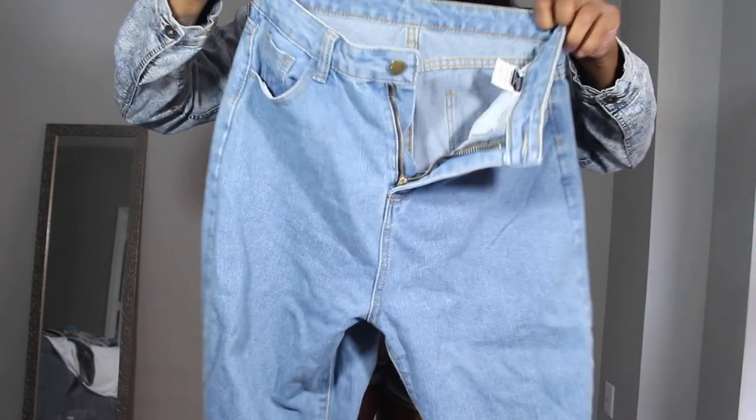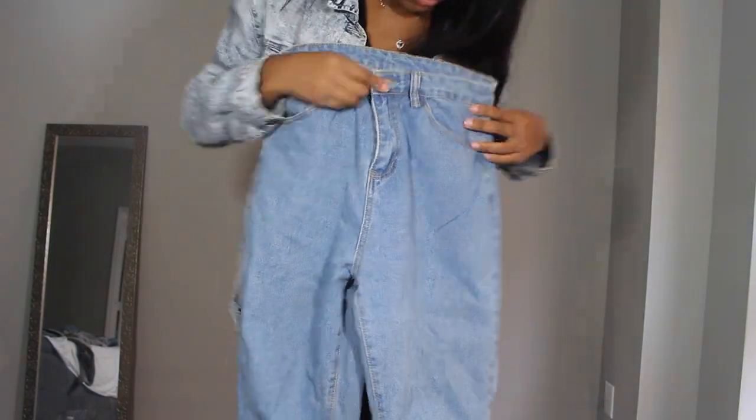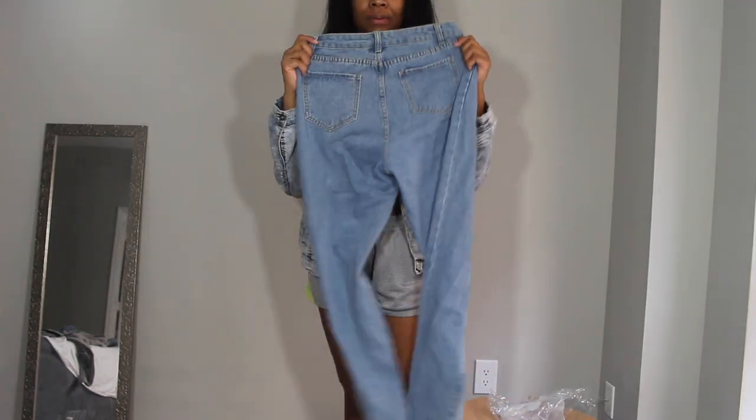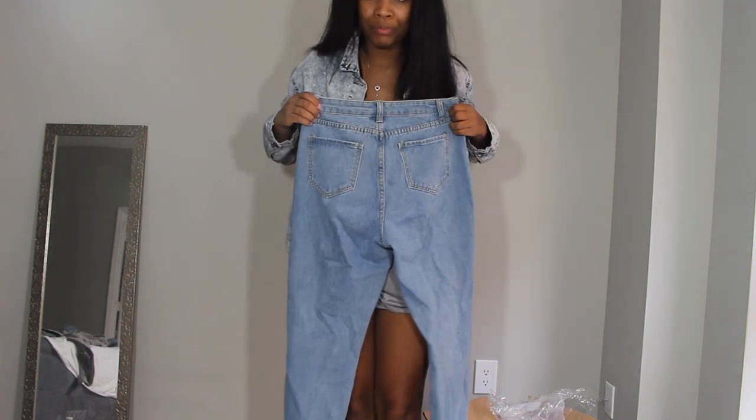Let's see what else mama got. I got some jeans, y'all. Hey, I got some jeans. They were $16.22 and I already wore these jeans, but they're like boyfriend jeans. I ain't washing them yet, but they look big on camera. They look humongous on camera.